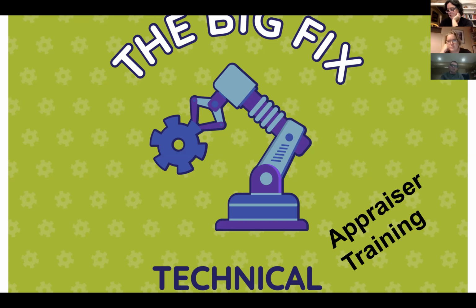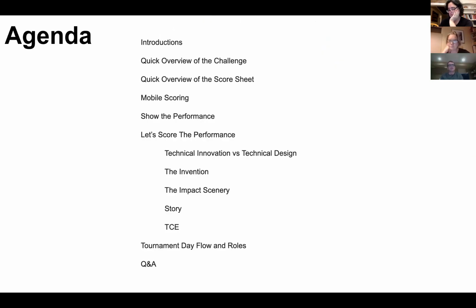for tournaments. I'm going to go through what our agenda is for today. We're going to be doing a very quick, rapid overview of the challenge, so you can see the lay of the land for the challenge. And also do a quick overview of the score sheets, so you can see what appraisers are going to be using at the tournament. We're going to have a short discussion about mobile scoring, because at a lot of the sites here in Colorado, we're going to be doing mobile scoring. We're actually going to be showing you a very short sample performance that we've put together, and we're going to use that to help go through the scoring. So we're going to go through the scoring elements for that performance. And then we're also going to talk about tournament day flow and roles, and then end up with some questions and answers. That's what we're going to do.